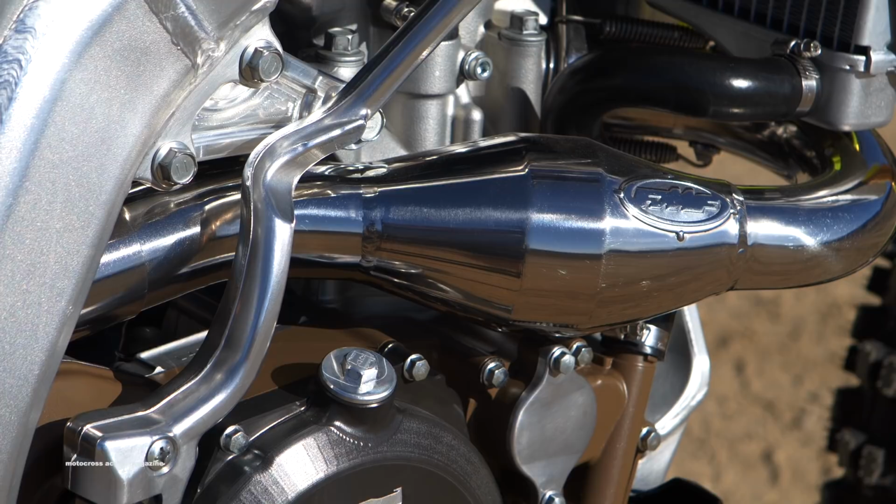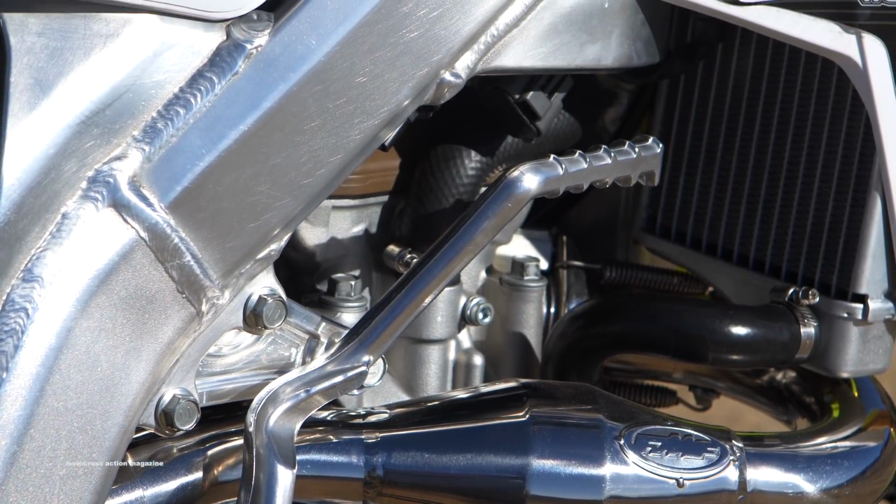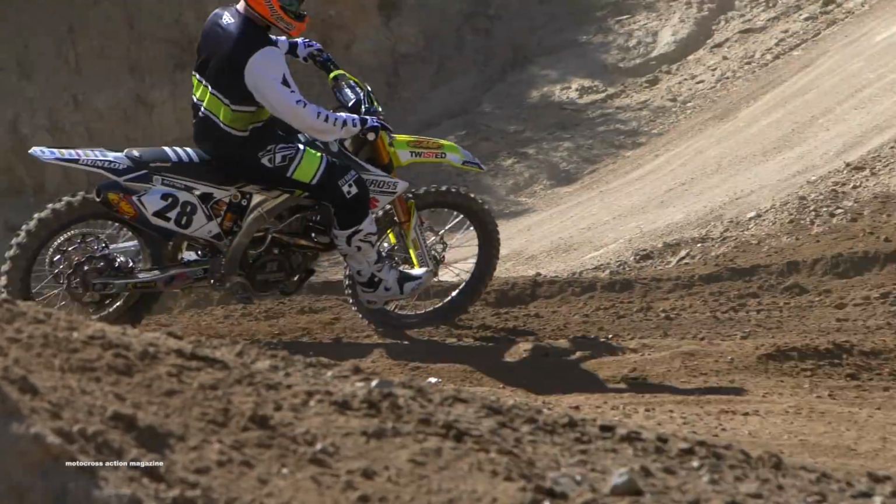Also, we have Josh Grant here. He's going to be your test rider for the day, and he's going to get back to you and give a little bit of information about the bike. Check out the full article in a future issue of Motocross Action Magazine.